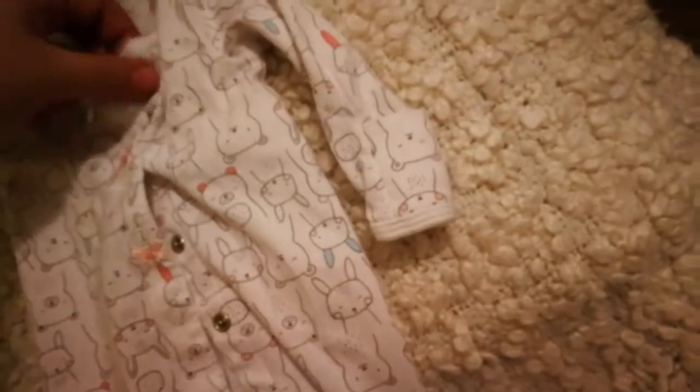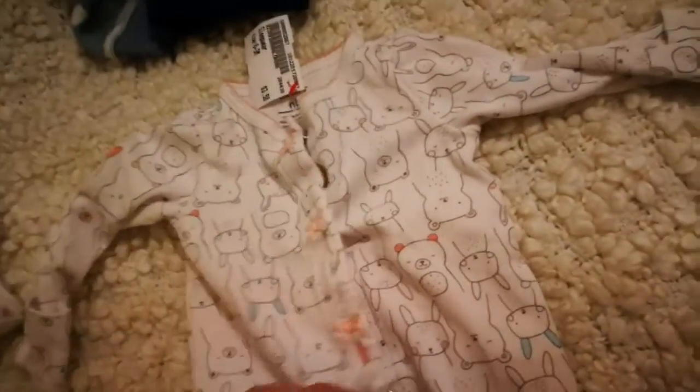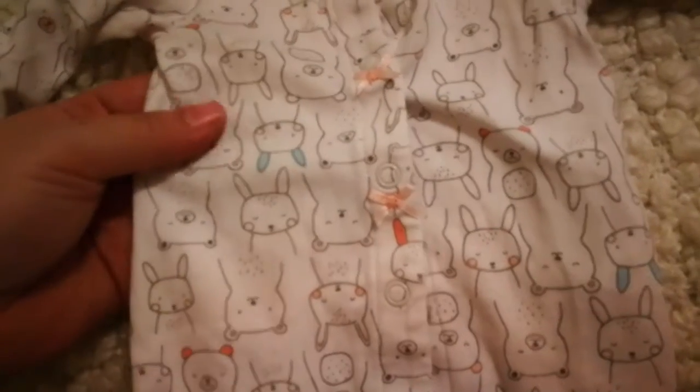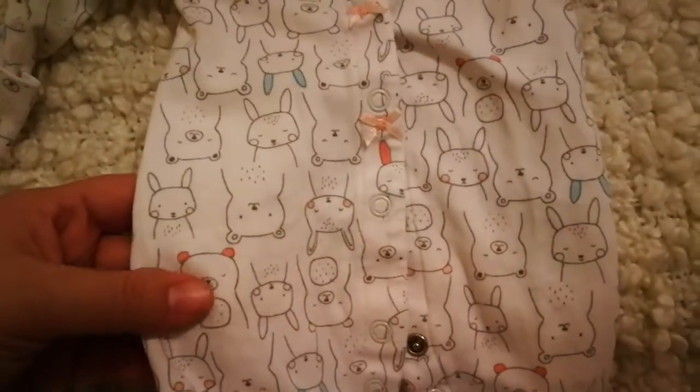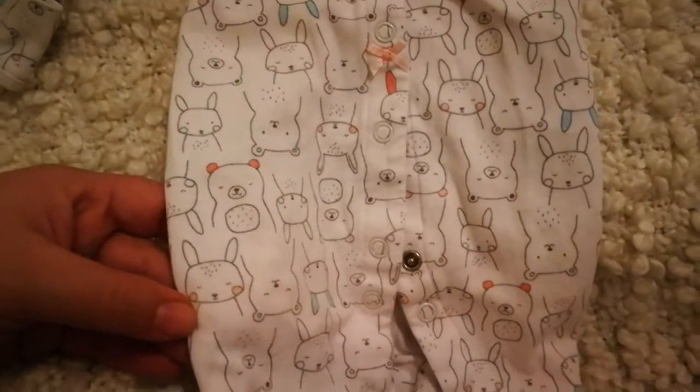What else? And this is the last thing I got, apart from the 10 for 10 onesies, was this adorable sleeper. So I don't know what drew me to it, really. I guess it's just the soft, sweet colors, but it's literally all white and it looks brand new. It's got little bunnies and the ears are blue and little bears with pink ears. This bunny has little pink cheeks. It just has small hints of blue and pink, and I just thought it was adorable.